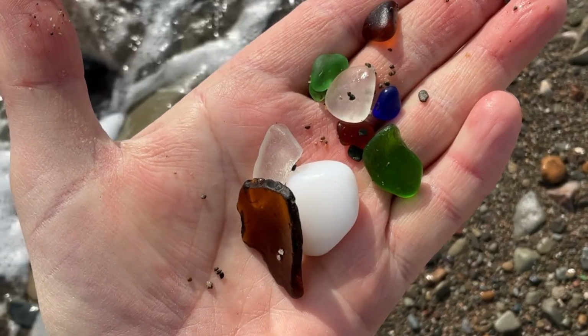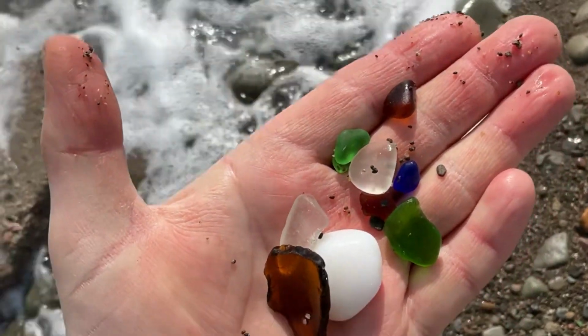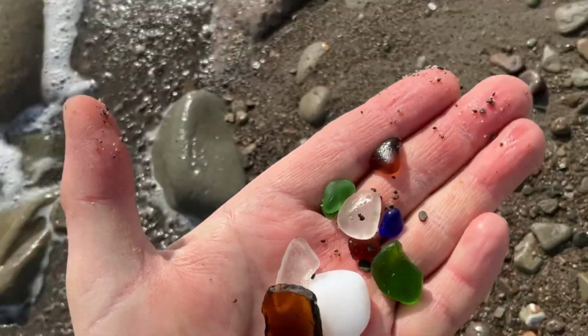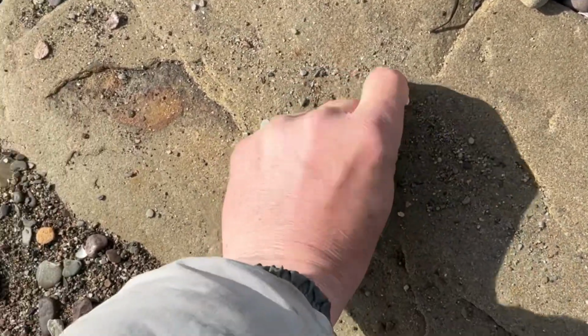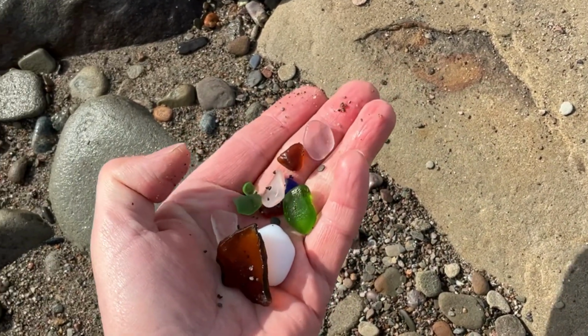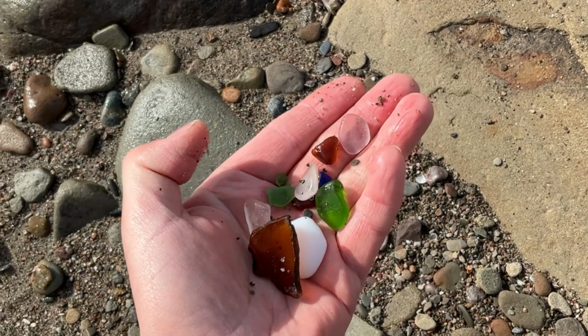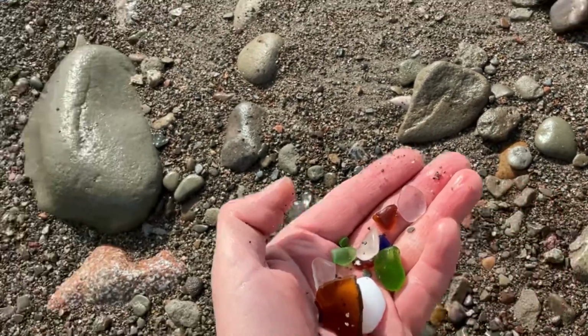As the tide rolls in, these big, large pieces keep pushing up and keep exposing themselves. So I'm gonna keep moving here. Oh, look at this, while I'm filming, you've gotta be kidding me. Look at this piece right over here, a nice piece of lavender purple. This is probably manganese glass, so it's probably from an old apothecary bottle. And I'd better stop talking here and keep picking because the pickings are good.